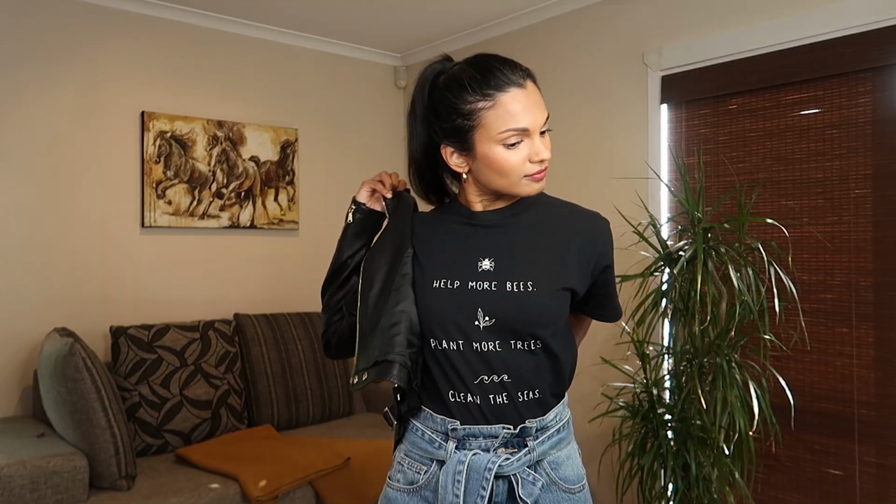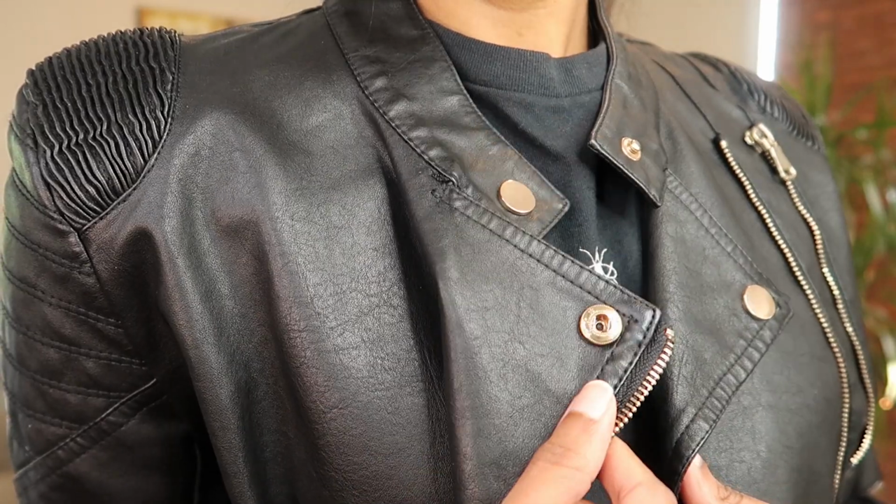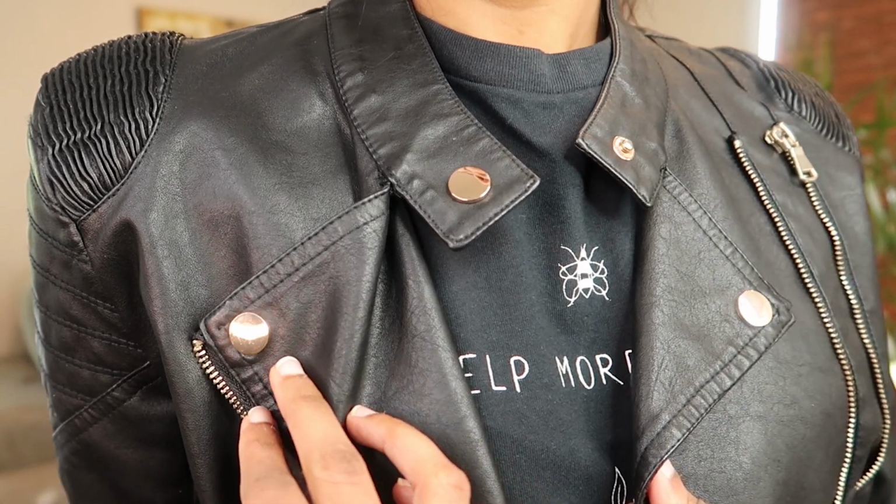I'm going to show how much a jacket has influence on the whole look with this faux leather jacket. I've had this for so long. It's got so much detail going on, especially with the gold zippers. If you know me, you know how much I love that black and gold combination.